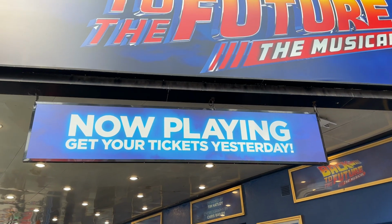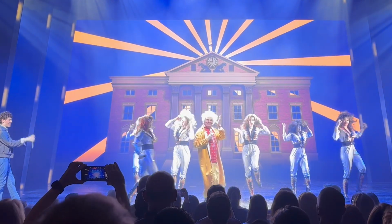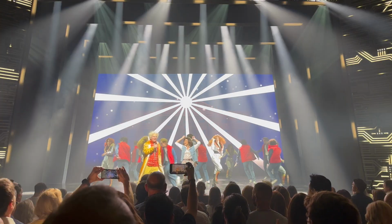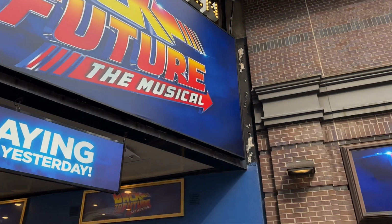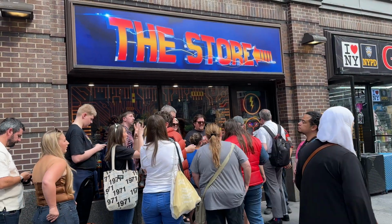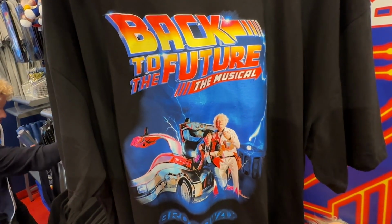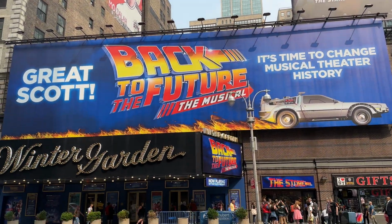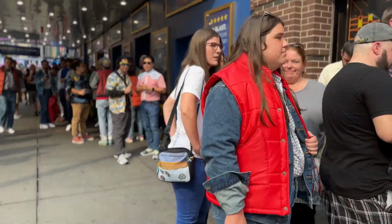One of the best parts of going to New York to see Back to the Future the musical was not just the musical itself, filled with great songs, high production value, and energetic dance numbers, but the added bonus of being able to visit the store. Yes, an official Back to the Future the musical store, filled with all kinds of goodies for Uber fans like us. The opening day of the first Broadway performance was also the opening day of the store, and there were lots of fans waiting eagerly to go inside.